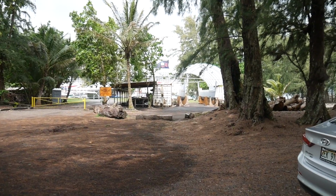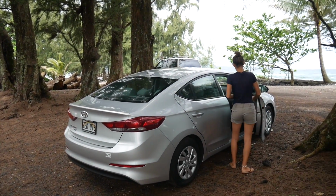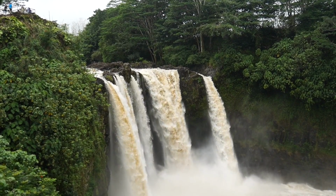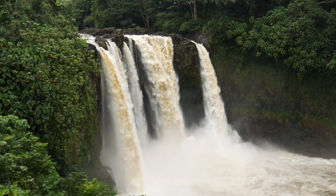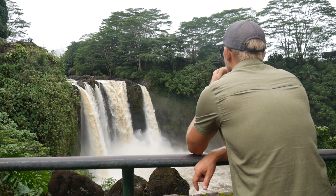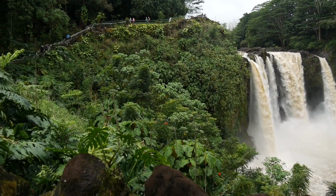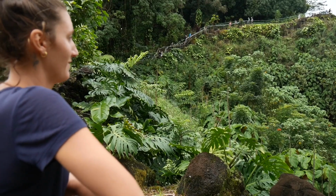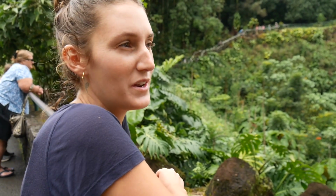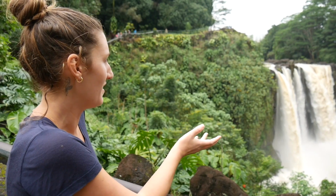Big Island has lots of waterfalls, and one can be found just outside Hilo. Rainbow Falls. It's really close, and it has its name because if you come early in the morning and it's sunny, like very often, you see rainbows in front of the waterfall.